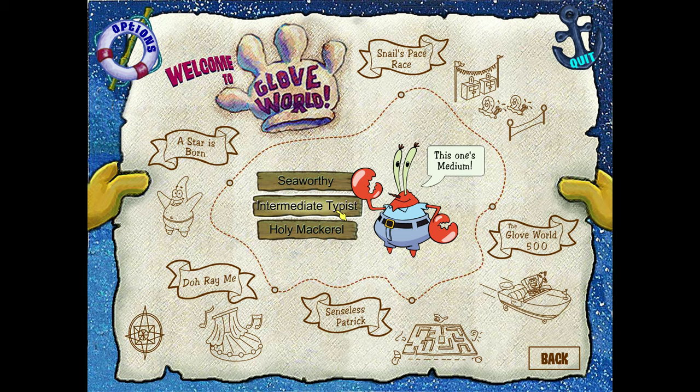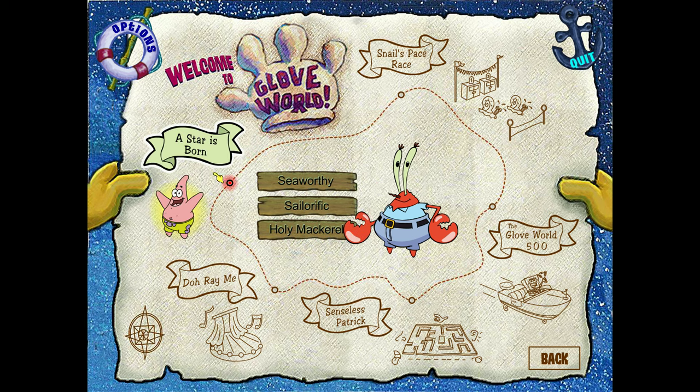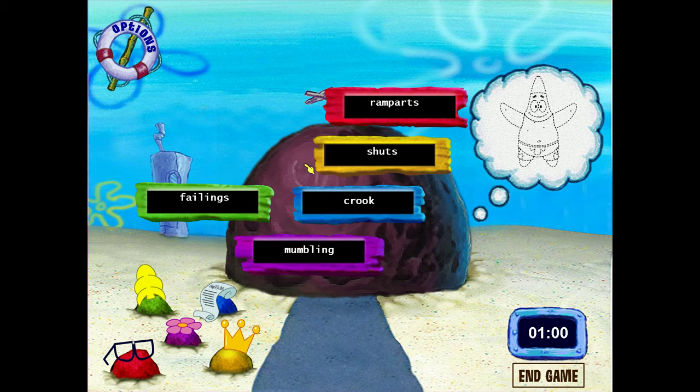Ahoy, mateys! Welcome to the activities menu. Pick any activity to sharpen your skills. It's time for fashion and a star is born. Dress Patrick in a surprise outfit by typing the words on his house. Type 3 matching colored words to pick a piece of his outfit. Each color represents a different look for Patrick. Do all the same colors for a coordinated fashion statement, or mix and match.